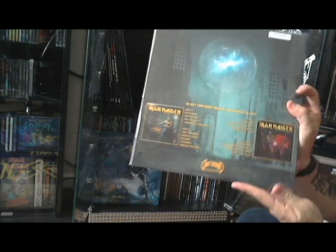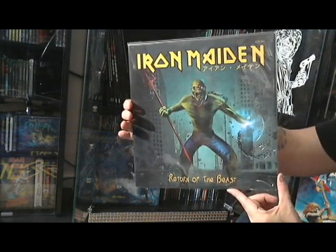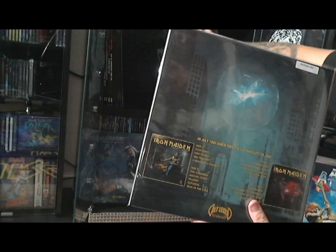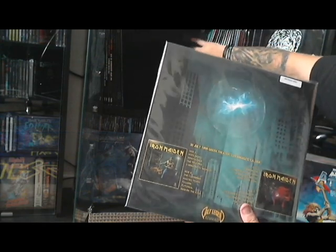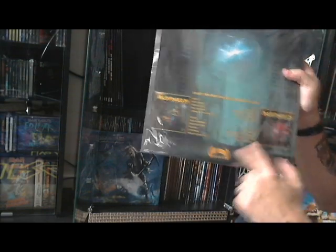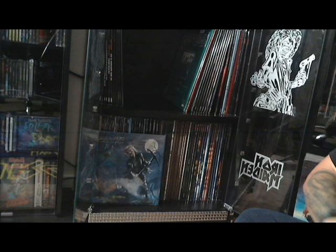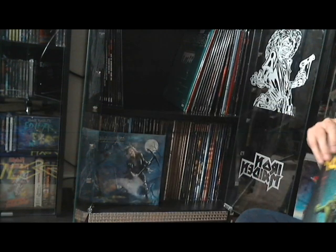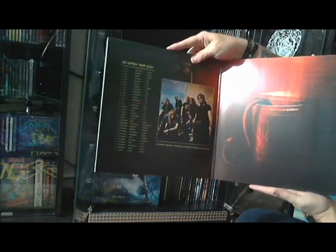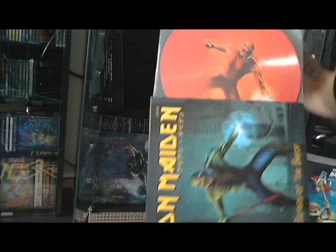Same with this one. This is also a Cult Legend. And this is Return of the Beast. And this one is picture discs. Two picture discs on this one. Same thing, you could get them as two individual bootlegs or get it as the gatefold set, which is what I have here. I'll go ahead and open this one. It's the inside. Ed Hunter Tour, 1999. An idea of the picture discs.